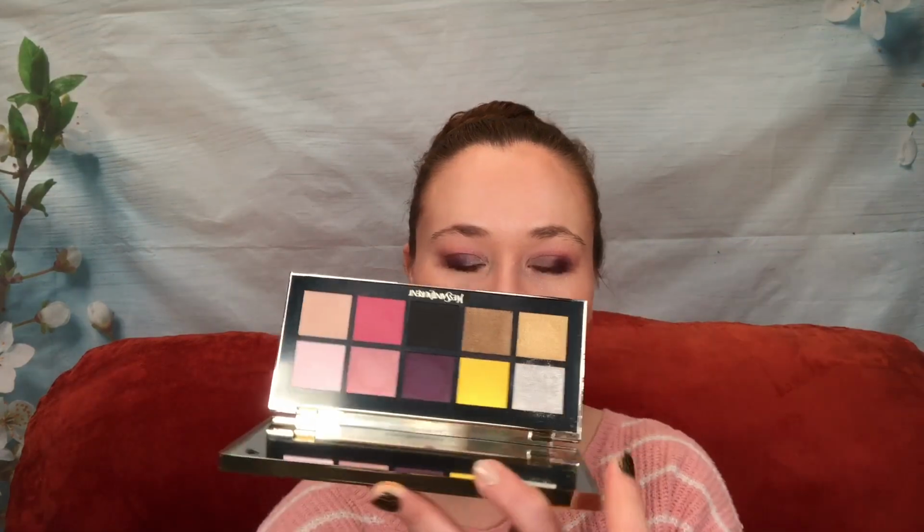So this is a YSL palette. This is the only YSL palette I own. This one I got at major clearance at Macy's. There are some nice colors in here, some pinks and purples, and that silver, that is what I'm wearing. So I'm wearing this purple, I'm wearing the silver, and then I'm wearing this pink and that pink. So these three, and then the silver over here. That's what I'm wearing on my eyes.